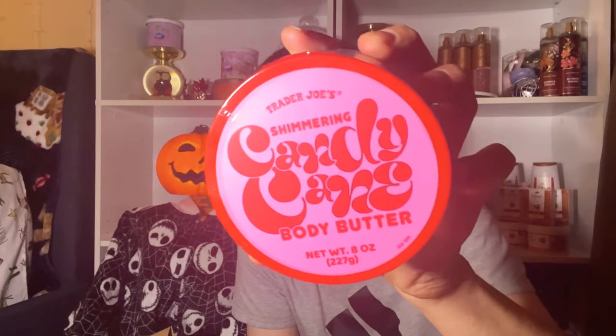Yes, yes, yes. All right, we also picked up the Shimmering Candy Cane Body Butter. All right, we got to open this up and try this one out. These were so interesting. I just had to try them out. All right, we got the plastic off. Let's go ahead and smell the Shimmering Candy Cane Body Butter. How do we open this here? Oh, it has a little flippy flap here. Ooh. Oh, that smells good. That definitely smells like some mintiness. Let me go ahead and just use a tiny bit. Ooh, I like the formula.